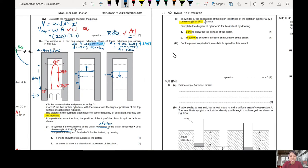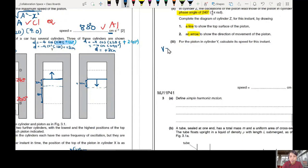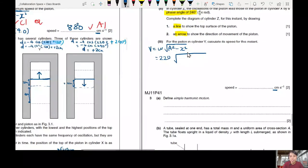So you want to find how fast it's moving? We start off by writing the one and only v = ω√(A² − x²). Good old friend. Omega, we read from the cosine, is 220. Amplitude is 4. Must convert to... actually, no need. We are looking at cm, right? Not to convert. So this is 4 cm. Minus, what's the displacement again for this fella? At this position, displacement is positive 2. So I just write here 2.